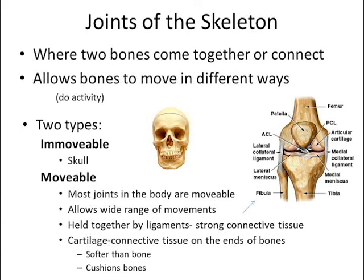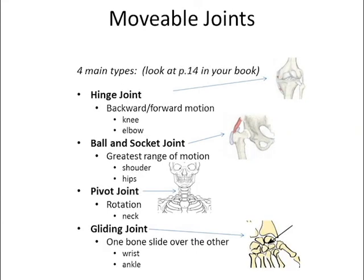Our skeleton is held together by ligaments, and ligaments are strong connective tissue. If you remember the four tissue types we talked about in the last show, connective tissue was one of those. Cartilage is another kind of connective tissue that is on the ends of the bones. You have cartilage on the end of your nose, you have cartilage in your ears. So it gives you structure, but it's softer and it's bendable. Its job within your skeleton is to cushion your bones, which is really important. You don't want two bones grinding against each other. Ouch, that's painful. So let's talk about the joints.